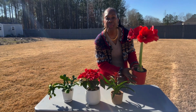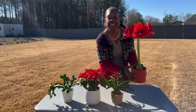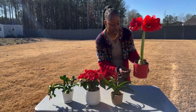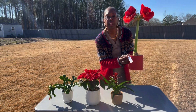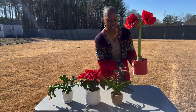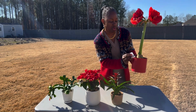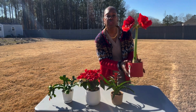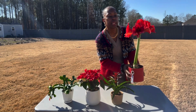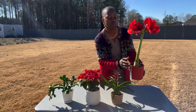My absolute favorite plant this time of the year is none other than an amaryllis bulb. This particular amaryllis bulb is the Ferrari. Now the Ferrari bloom is actually what they call a crimson red, and it's one of the first amaryllis bulbs that will bloom. And if you notice, this flower is already fading. It was the first one to open.